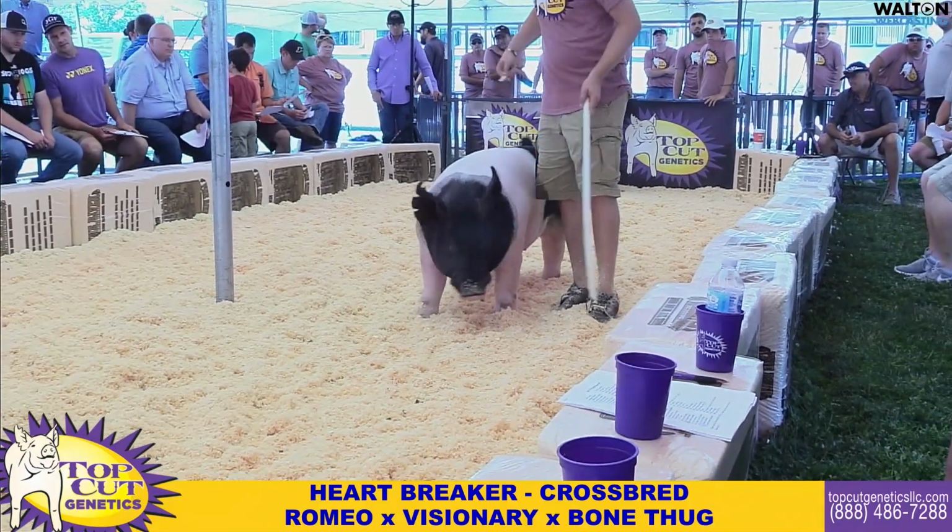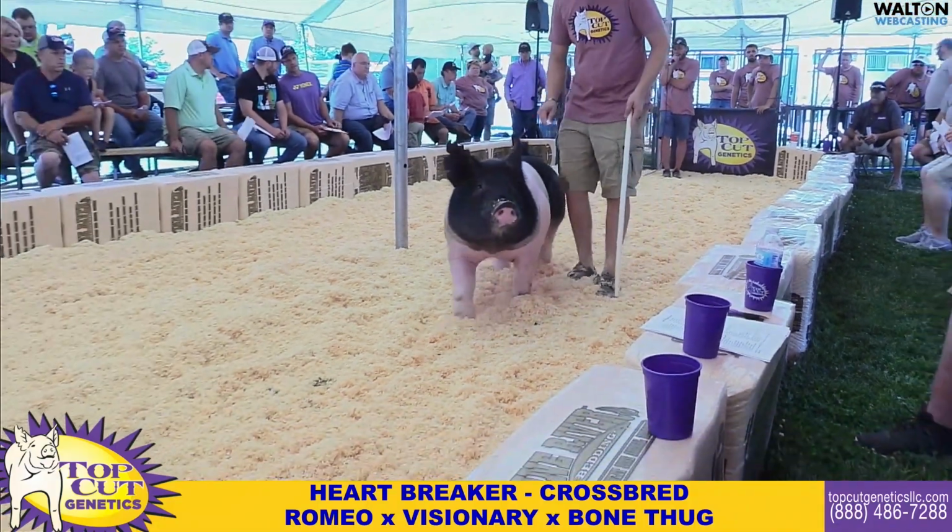And I think a boar that puts a lot of good things together. So this is Heartbreaker. Stress negative boar from Rotoballs.